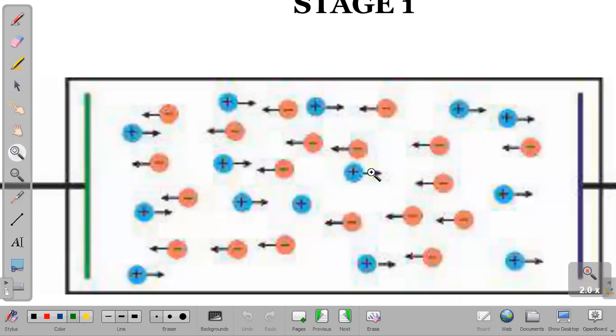So what's happening over here is that chemical force, or water, or whatever foundation liquid, is pushing all the positive charges, so you can see these blue colored ones, to one side of this room, and all the red color negative charges are moved towards the other side. And the only force in this particular picture is the chemical force. So stage one, the first stage that we are discussing for a battery, is related to the chemical force that's acting on these particular ions.